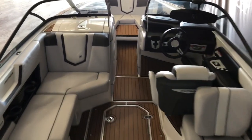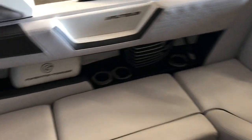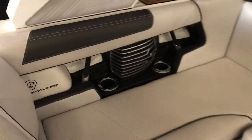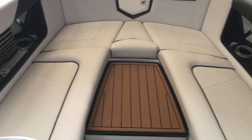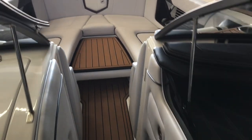Inside the boat, as always, Nautique does a great job with the wraparound seating. You got tons of cup holders, big speakers, lots of chargers. You got the C-deck flooring, you got a cooler underneath the floor. In the bow, you got a very spacious bow. That cushion in the middle will flip over for a nice bow area.